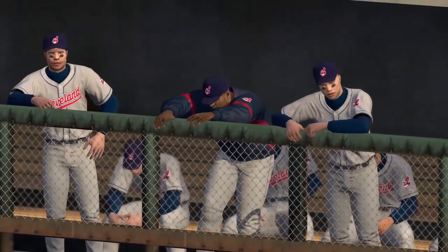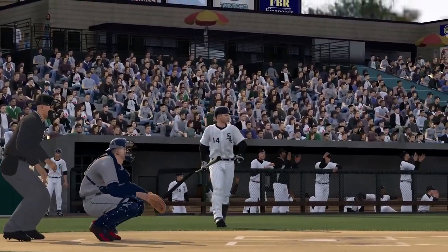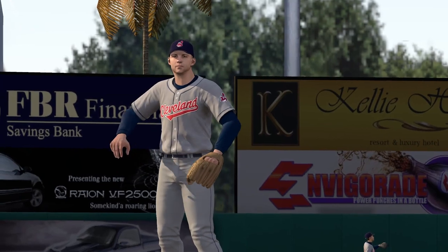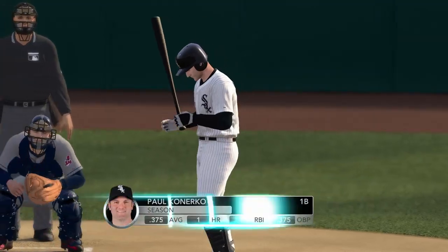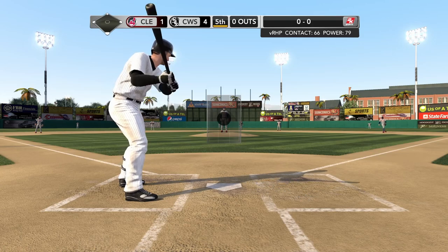There's Maniacta, the manager. You can kind of tell he's figuring out just what he's going to have to do here to try and overcome that three-run deficit. And it's Paul Konerko now. You saw their last game. You saw what a big part of their offense he was, contributing with three base hits.